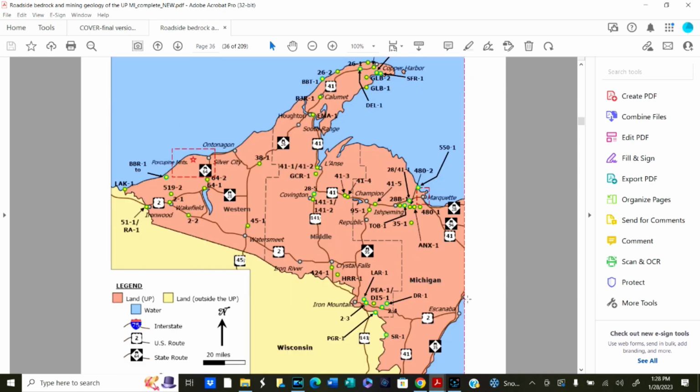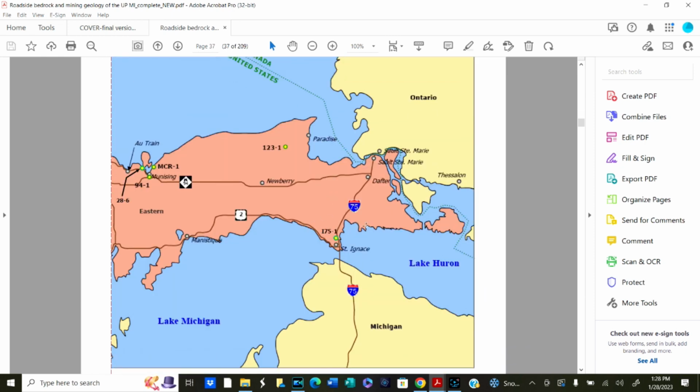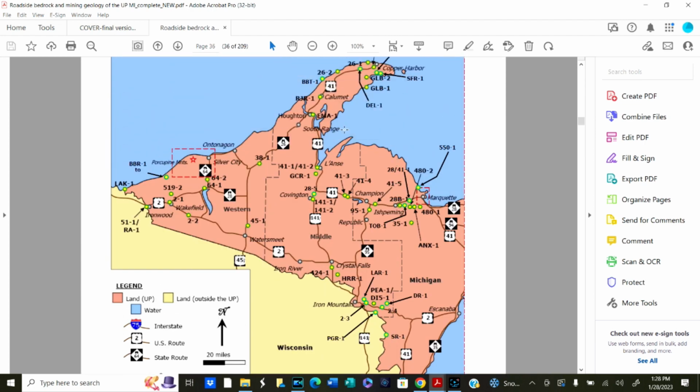Here's a map of the western half of the Upper Peninsula. And these are the stops that appear in the book. As you can see, Marquette has an inset because there were so many sites in there. And if you look at the next page, you'll see that there's only a few bedrock spots over here, and over here there's a lot. This is where you start to see a lot of topography, and up here's the mid-continent rift. This is older than that right here, and that's what we're going to go to in a second here.